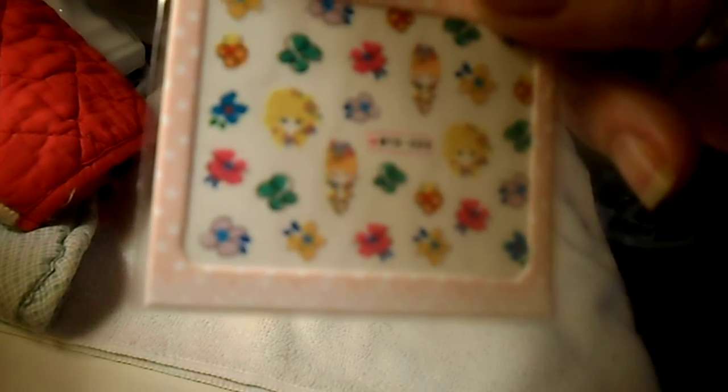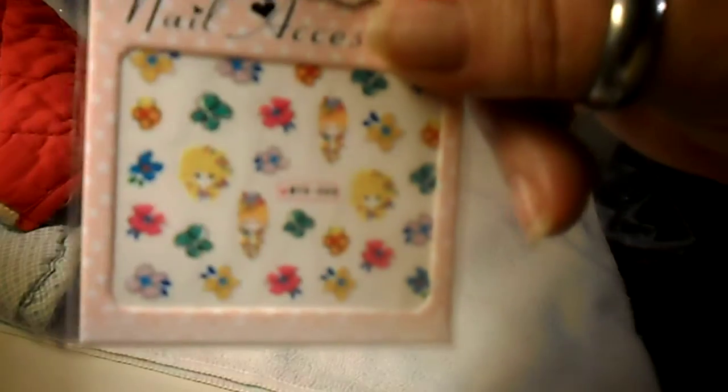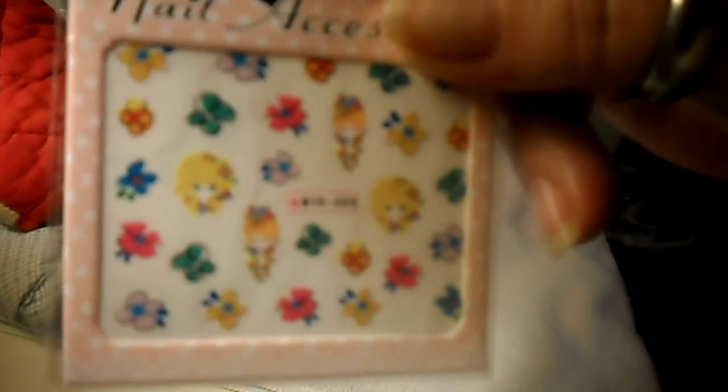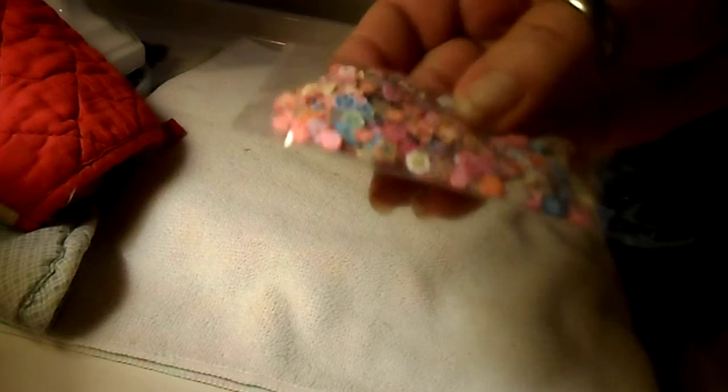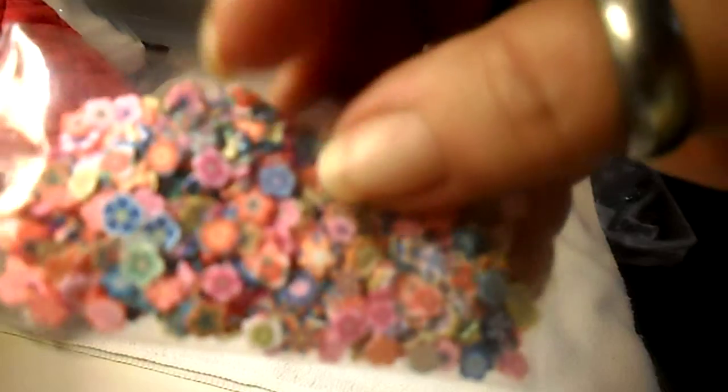And it's some just little cute girl nail stickers. I'm not little girl, but it's got little girls on it. Or girls, or I don't know. That's cute. So I got that for 16 cents. Oh, this is a bunch of Filmo. I found a good deal on the flower ones.